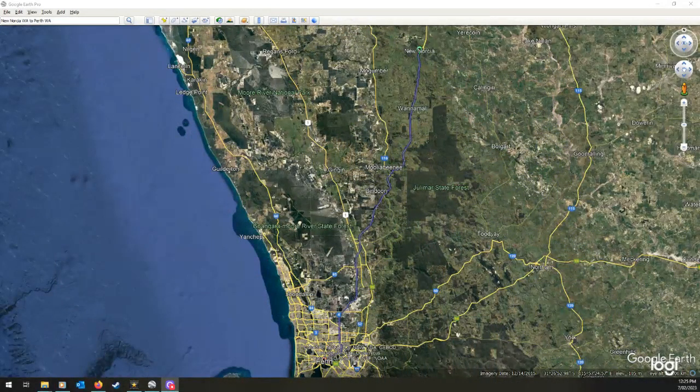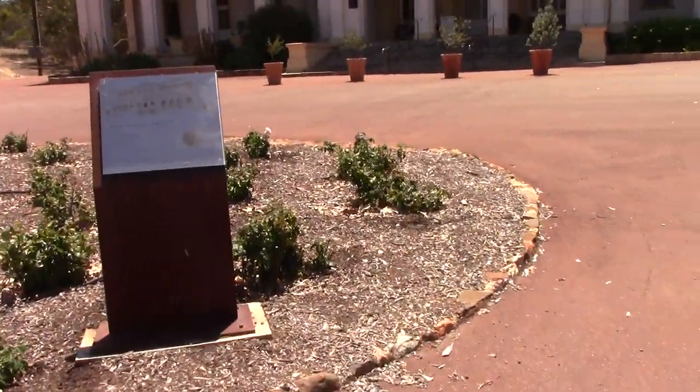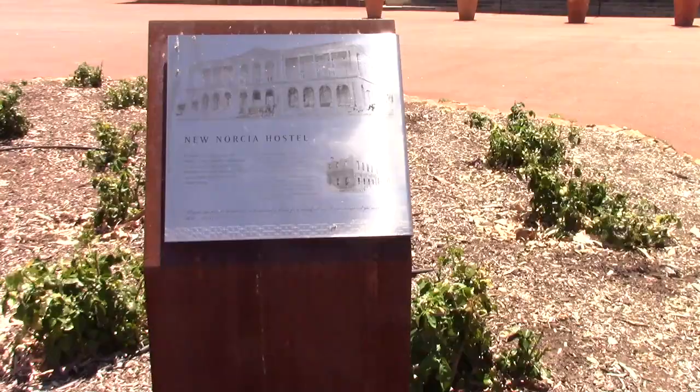Here is the location of New Norcia, which is located 132 kilometres north of Perth along the Great Northern Highway. Dealer Clark is actually the New Norcia hostel.